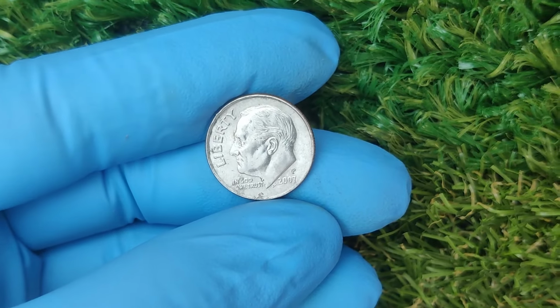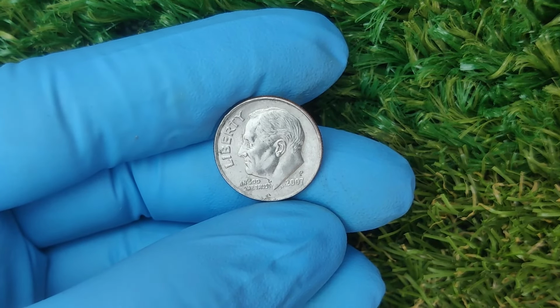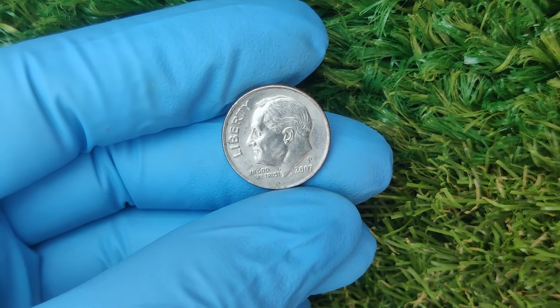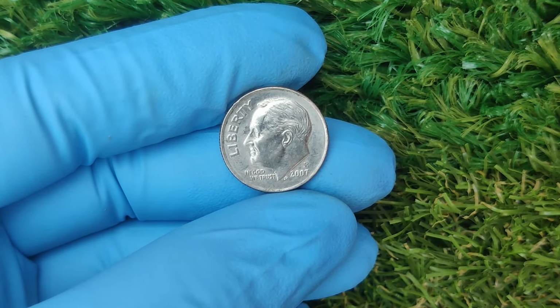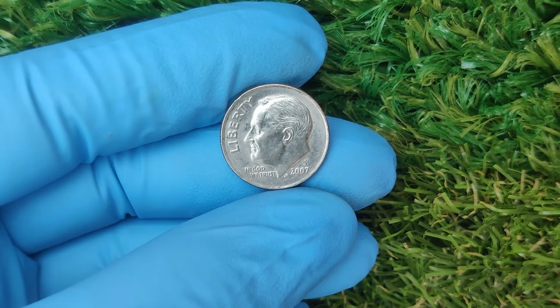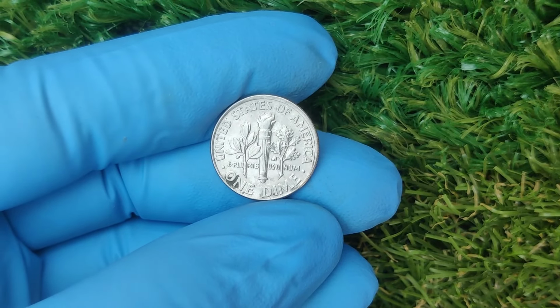And in 2007, this coin falls into a year where the U.S. Mint was experimenting with various designs and compositions. The P Mint mark signifies that it was struck in Philadelphia, a place with a rich history of coin production dating back to the 1790s. But what really sets this coin apart is its rarity and the unique circumstances of its minting.